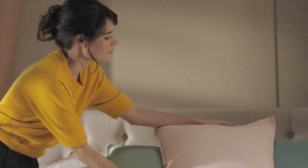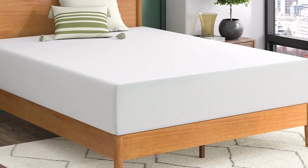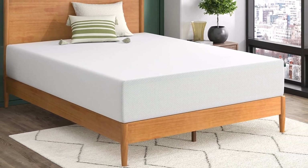What we like about it: well-packaged, plush feel. Comes with a 10-year warranty. What we don't like about it: may not be supportive enough for some.